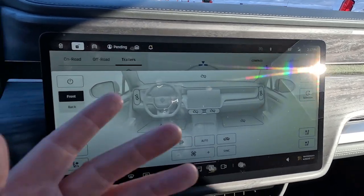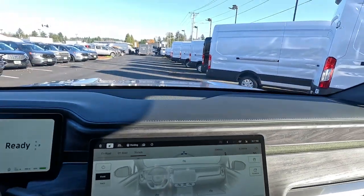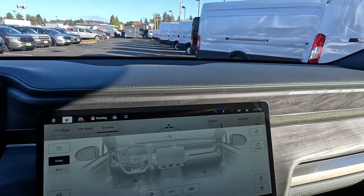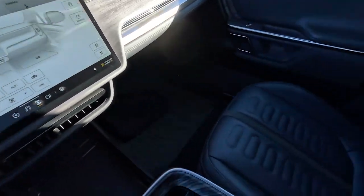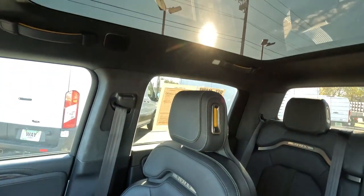We have actually heated and air-conditioned front seats, which is really nice. It's actually a little bit warm today. Heated steering wheel. Beautiful job on the interior. Where Tesla's kind of a little bit more minimalist as far as their interior styling goes, Rivian's just the opposite.